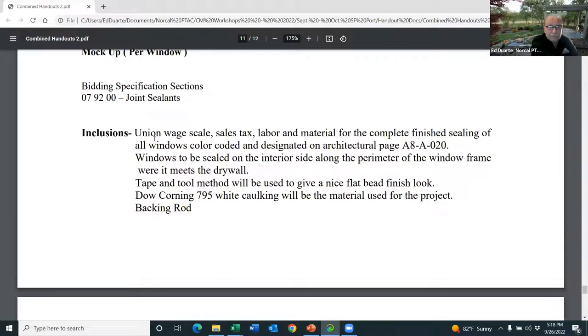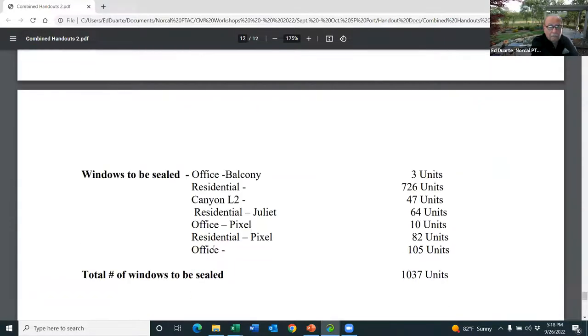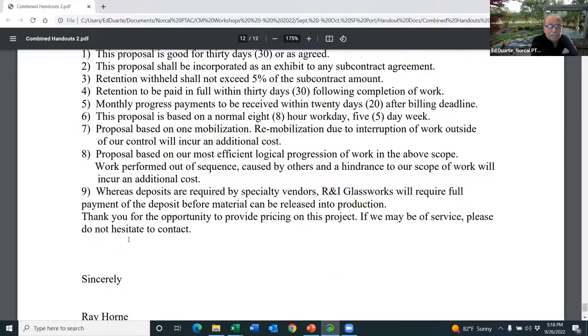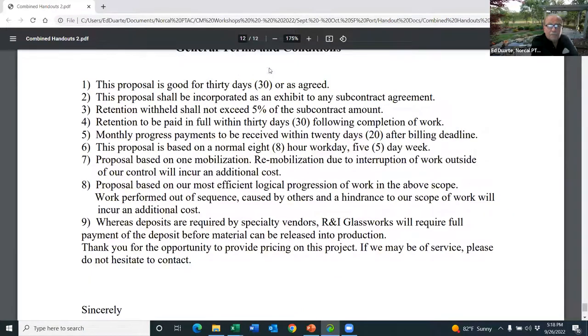Here's their inclusions. Here's the description of the work. This happens to be a private job. Total number of windows to be sealed, 1,000 units. Exclusions, all specifications listed above. General terms and conditions. Proposal good for 30 days. This proposal shall be incorporated as an exhibit to every subcontract agreement.